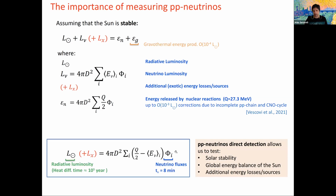And so the idea of measuring PP to very good precision, much better than what is currently available, would allow us to test to high precision the origin of the solar luminosity. If these equations don't match, then there should be some red flag associated with some unknown energy channel, which could be either a source or a sink, as mentioned before. This could be related to weakly interacting particles being lost from the sun, carrying energy away, dark matter annihilation, and so on and so forth.